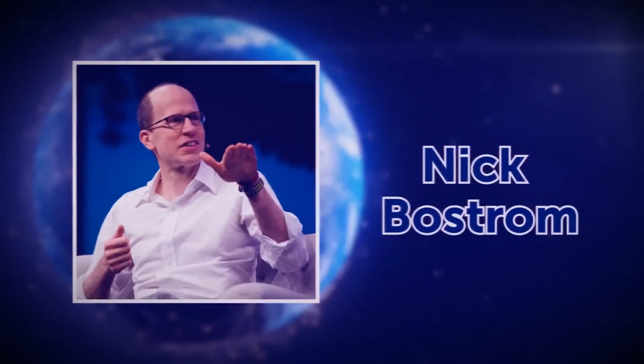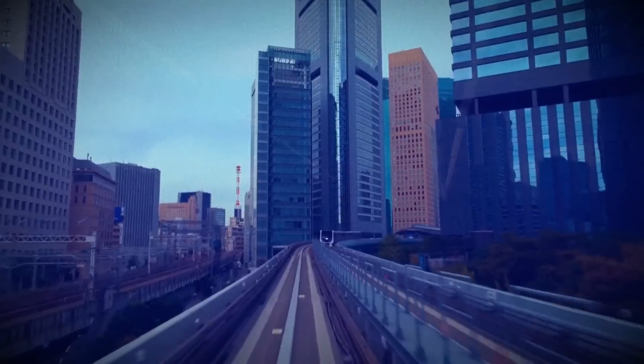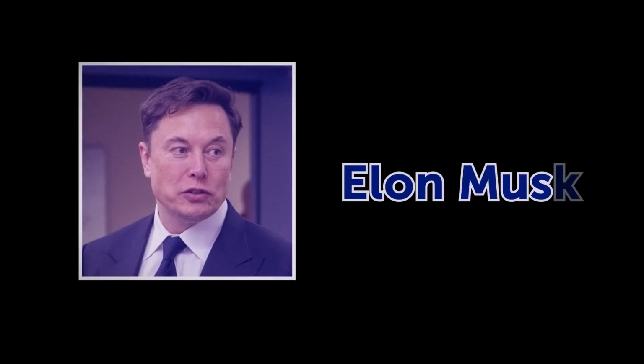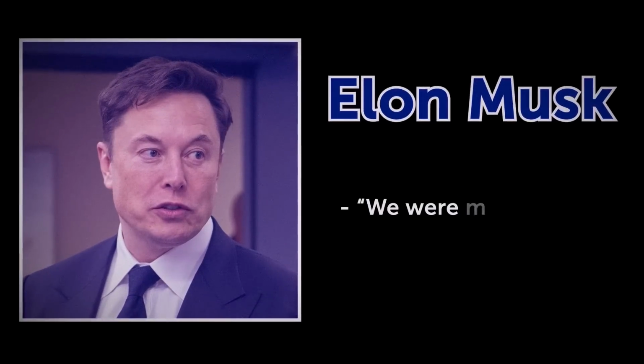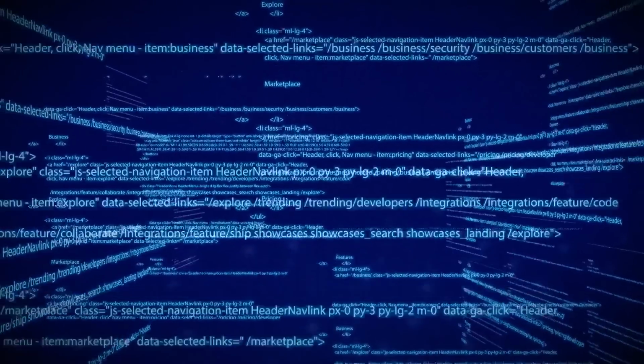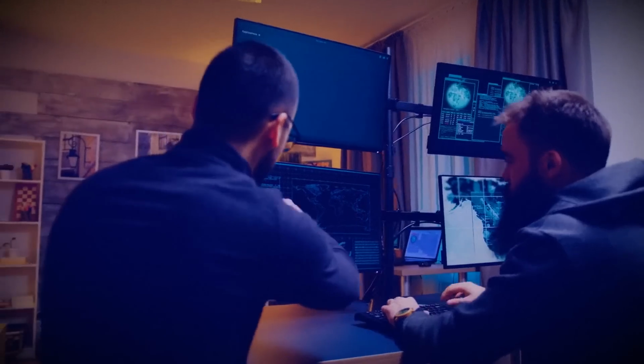Once, philosopher Nick Bostrom said that an advanced civilization could create such complex technologies that simulations of these technologies would be indistinguishable from our reality. And Elon Musk said in 2016 that we were most likely in a simulation. Wow. The laws of physics resemble a giant code that programmers write when creating apps or games.